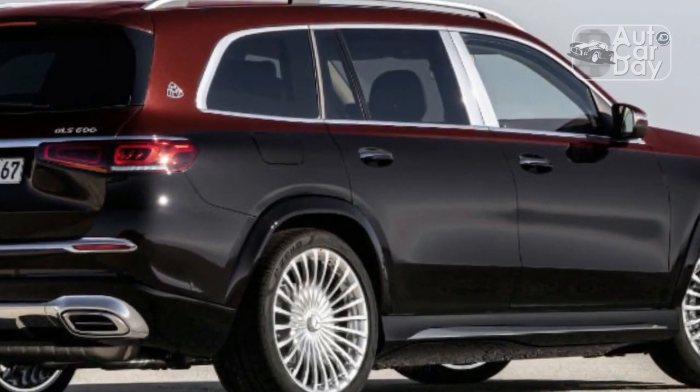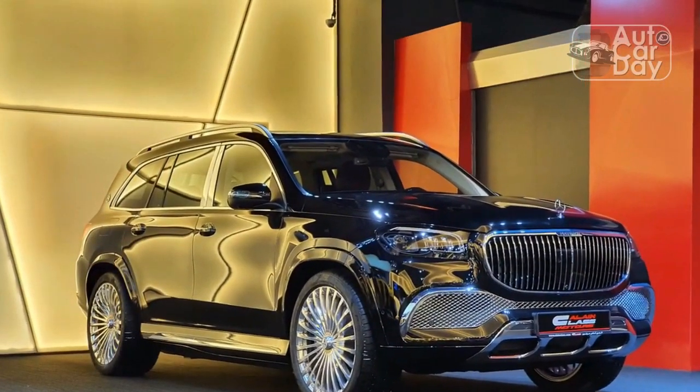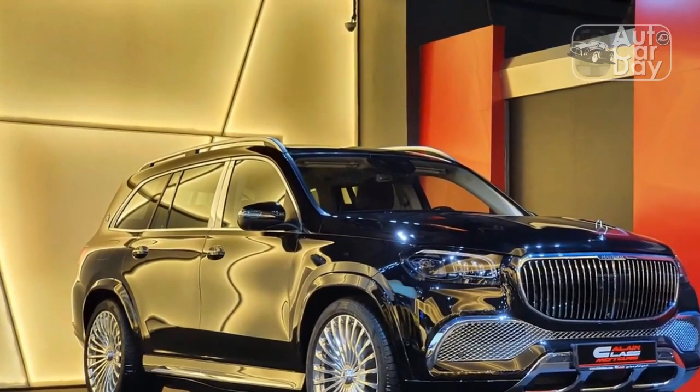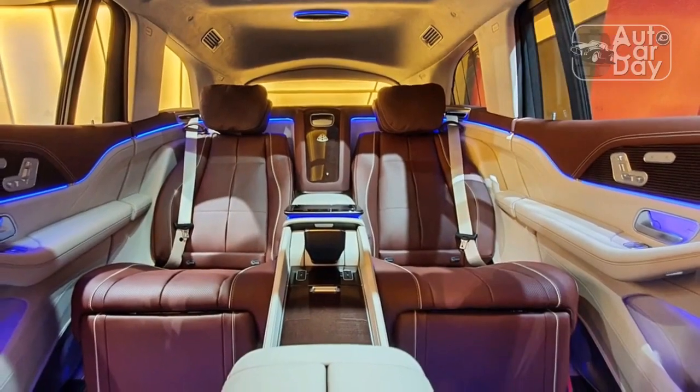But dang, the Mercedes Maybach GLS is hard to look at. Most of the issues with the styling are on the front end, specifically the overuse of chrome in the grille and the absolutely gaudy lower vent openings with the same eye-searing treatment.